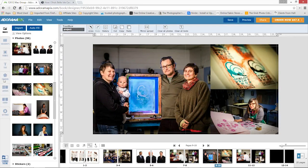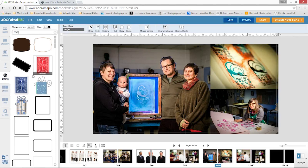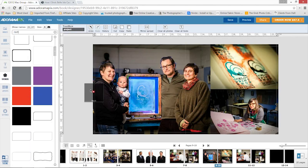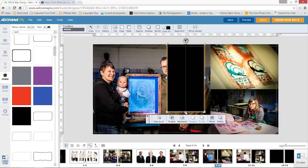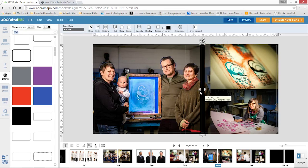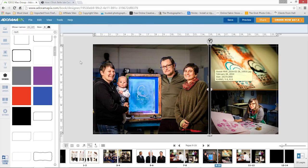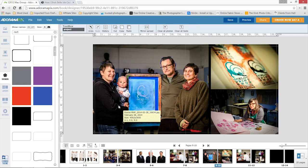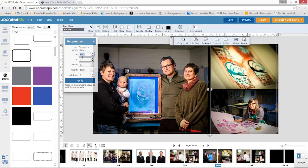What I would do is go down to stickers and choose rectangle. Solid rectangle. I'm going to drag it over. Now I have just a plain old rectangle that I can manipulate. Drag it to the full height, shrink it down to the width. It'll snap to the edge of a picture. If I want to nudge it over, I can, just to make sure that it's over that seam. Now I've got a black line that created separation, and by using the properties, I can make it even thinner, probably easier than trying to drag it.